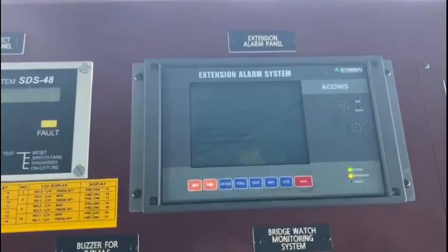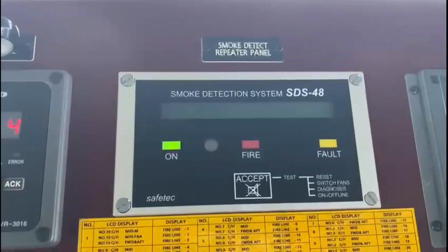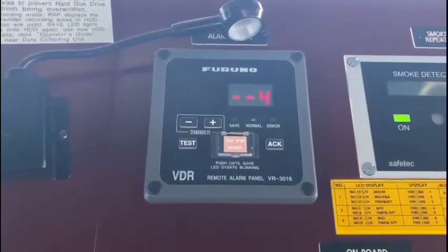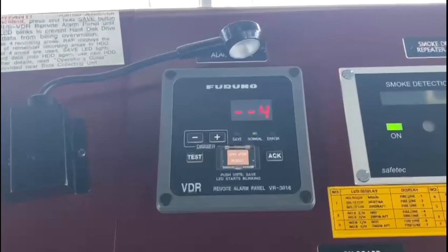Dito naman is the smoke detector alarm panel. So, sa cargo hold, ito yung smoke detector panel namin sa cargo hold. So, makikita namin kung may sunog sa cargo hold. Ito naman is the VDR, voyage data recorder. In case of emergency, kailangan namin siya pindutin para ma-save namin yung record ng mga navigational equipments. This is used for the investigation.